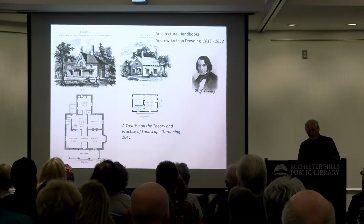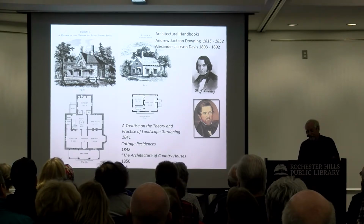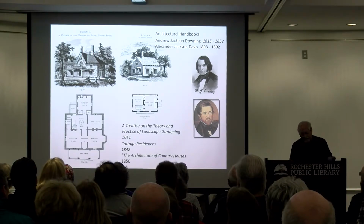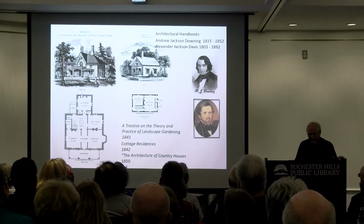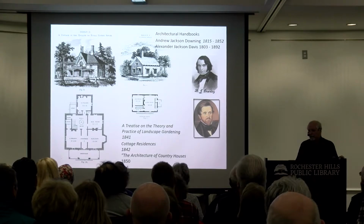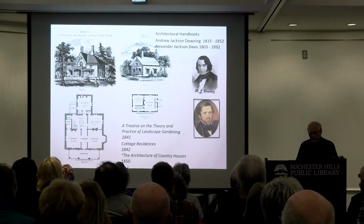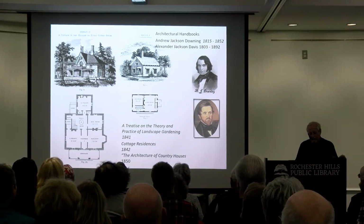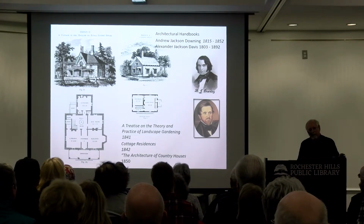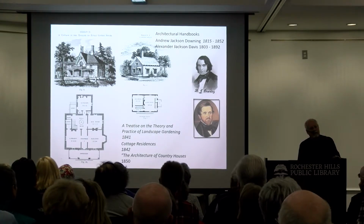Then move ahead, just as he's dying, as his career is ending, up on the horizon comes this young person, Andrew Jackson Downing, with an accomplice, I'll say, Alexander Jackson Davis. Now, that always confused me. Downing was more of a landscape architect. Davis was more of the architect. But they would combine, and they gave us these beautiful little books, a thesis on the theory and practice of landscaping. And they matched a lot of the Italianate structures and the Gothic structures with the landscape.